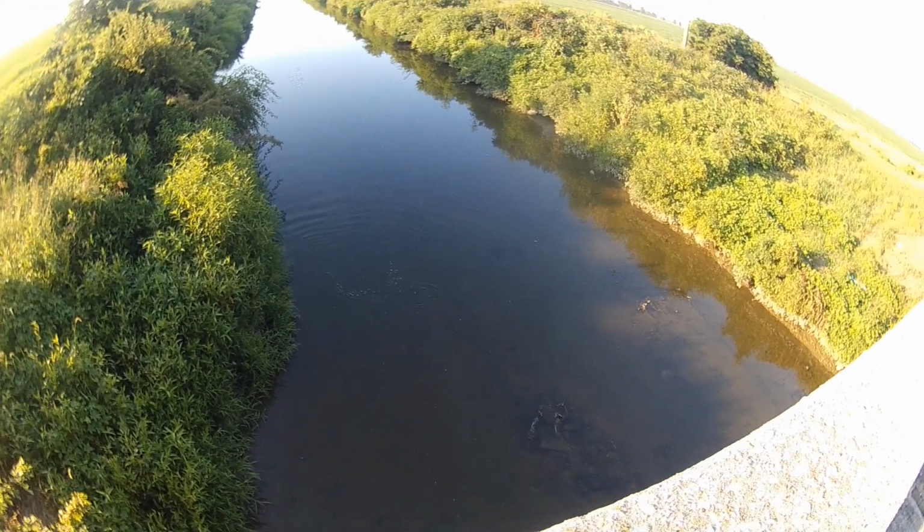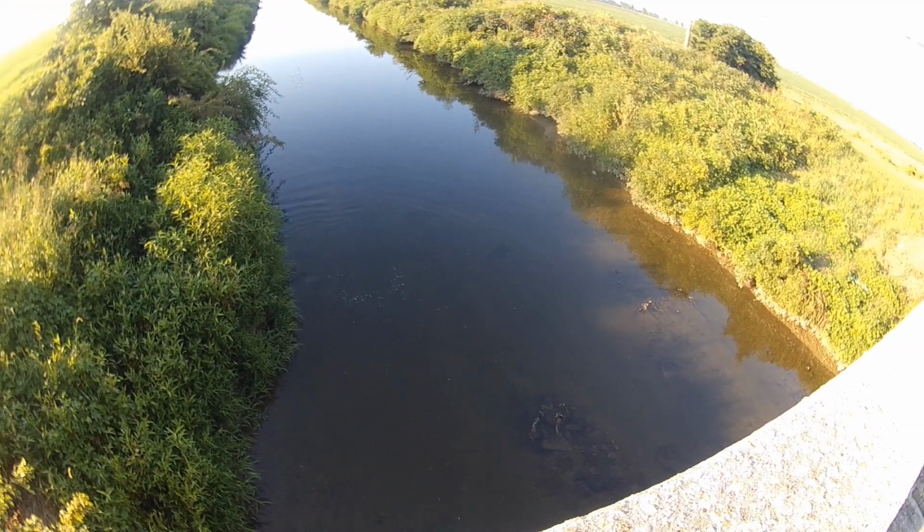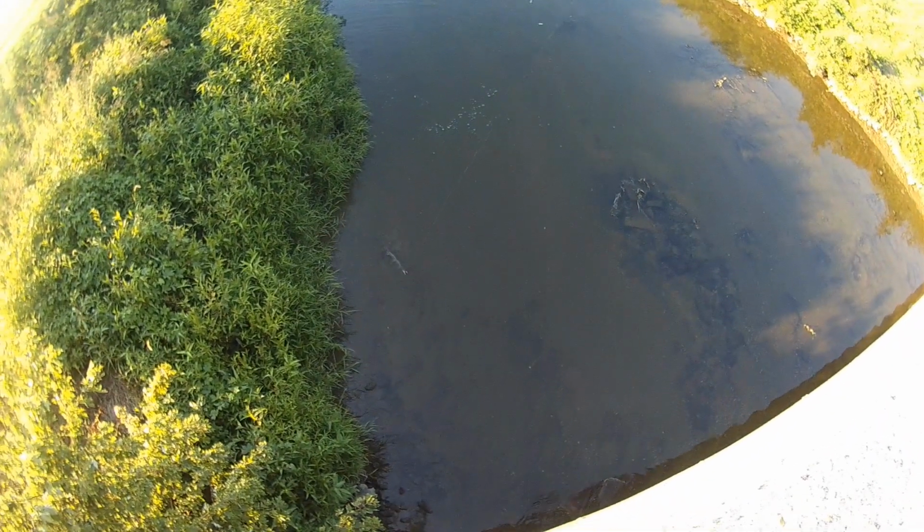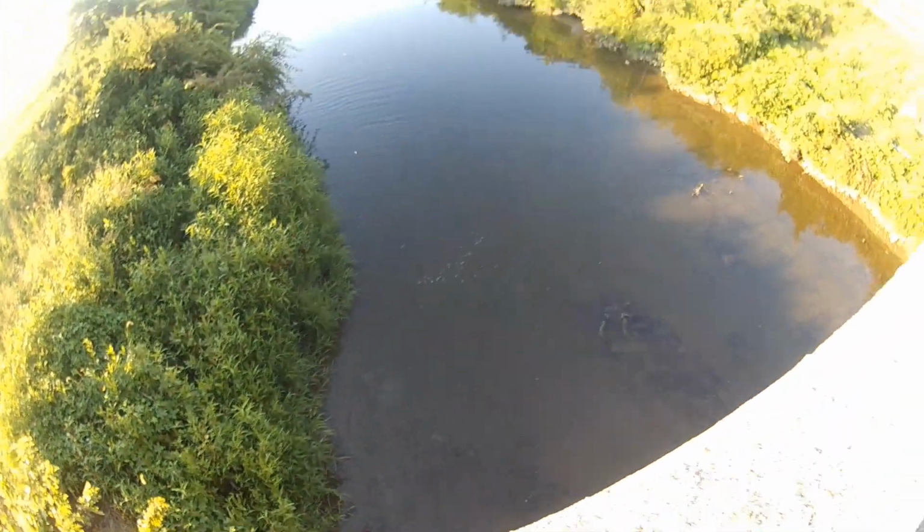See that down there? Run, you little sucker. Get out of them weeds, get out of them weeds. See him right down there? I'm hoping he comes off the hook. I really shouldn't have even done that.